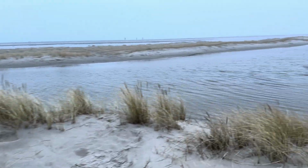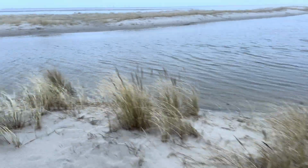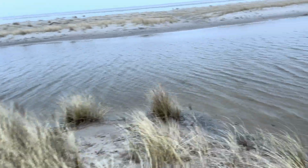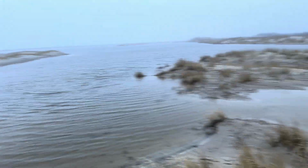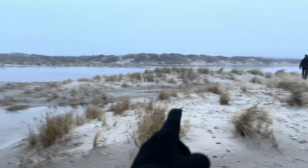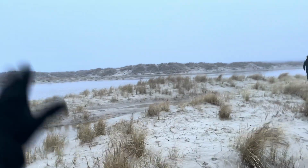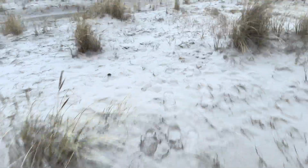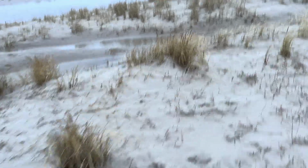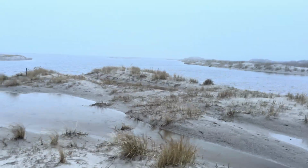Okay, so we reached our northernmost point on this side. There's no going over there. So yeah, we're kind of trying to go somewhere to this side, but that's pretty wet here. Let's hope we don't get even more water that we have to flee from.